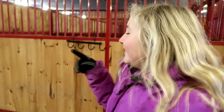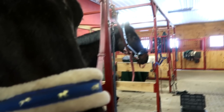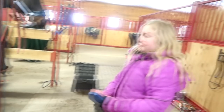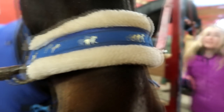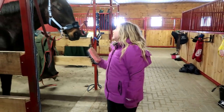He was literally staring at the treats. Yeah, they can smell. Oh, look at him, he's licking his lips. I'm sure you're going to get some treats. Don't you worry. I don't know why she doesn't have a Lemieux halter on you. Because she doesn't want it to get dirty. But look how cute he would look. But they're washable.